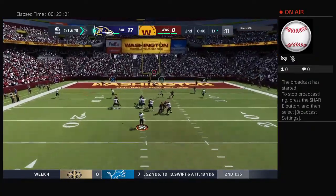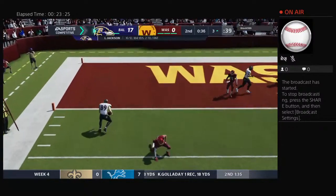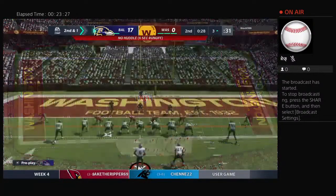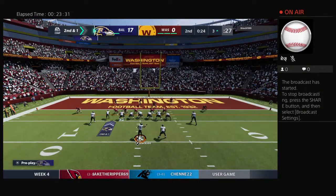From the red zone now, they'll look to throw. This will be caught at about the 5. And he'll be brought down here at the 3-yard line. Give him 9 there on the 1st down completion.